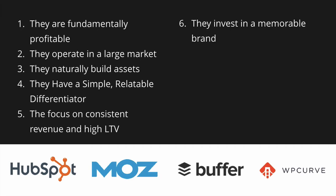Number 6 is they invest in a memorable brand. And I think this is so fundamental. I think most people don't get this. If you're willing to take the leap of faith with design and branding, you're going to get miles ahead of the rest. And with my businesses, I spend a lot of money on design and branding. I take it really seriously.